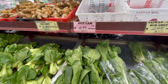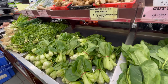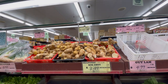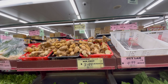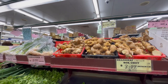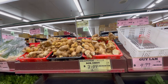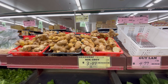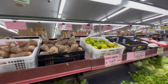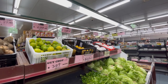Oh, this one's really expensive. $4.99. $3.49 for Shanghai bok choy. And ginger. Young ginger, $13.99. And the old ginger is $34.99. So it's not too bad. It's still pretty cheap compared to the big supermarkets where they normally charge $40 to $50 per kilo. Taro, $10.99, a bit expensive. Lime, $6.99. Lemon, $2.49. Young coconut is $3.99.